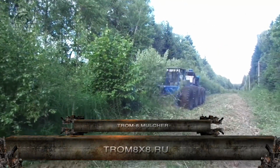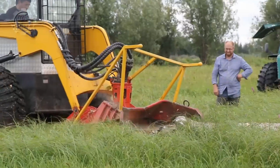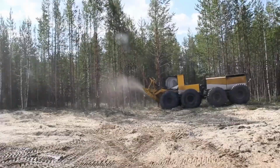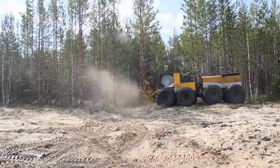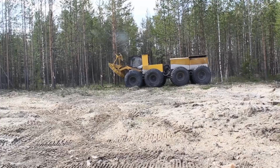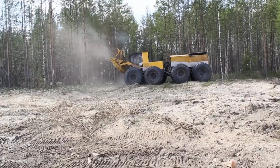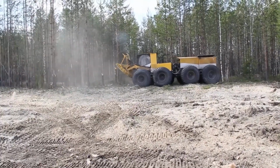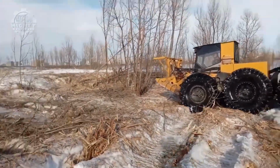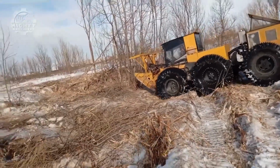Let us take a look at another impressive machine. This is the Trom 8 mulcher. This machine is designed to assist workers in different heavy tasks that would be too hard to do manually. This machine is powerful enough to shred and chip wood debris, bush, and small trees. With its power and capacities, it can help in planting or managing vegetation growth.